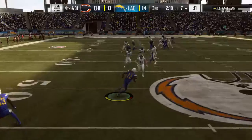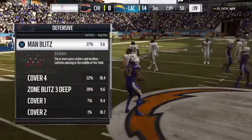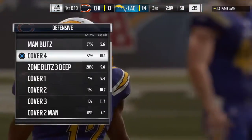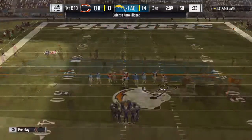And taken right at the 35. Well, he wasn't too far from breaking that. Officially, give him 15. And possession will switch hands, 1st and 10. The Chargers offense gets set. They head back onto the field.